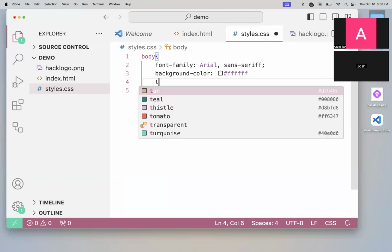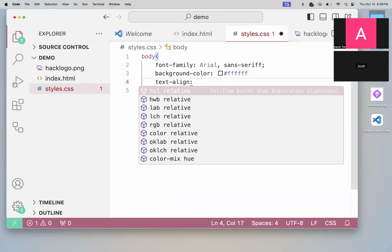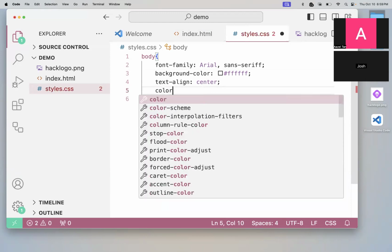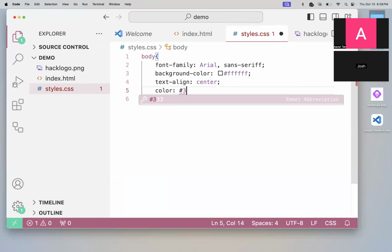And then we can also do text-align, which we kind of went through a little bit just now. This tells us that for our body, we want to align our text in the center. Remember your semicolons at the end of the line as well. And then here, when we write color, there's a difference between background color and color. Color will be the text. And here, let's say we want to specify it to be color 333. So that's a brief overview of how we would write a CSS rule.